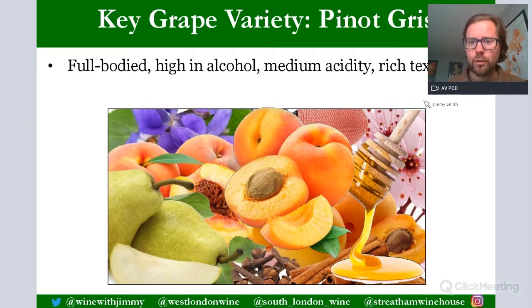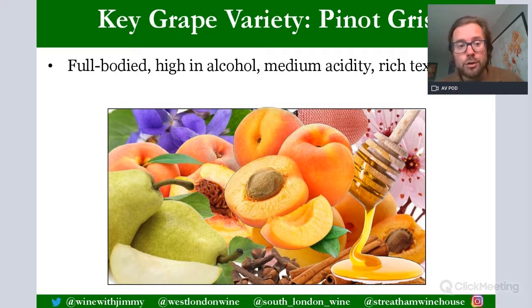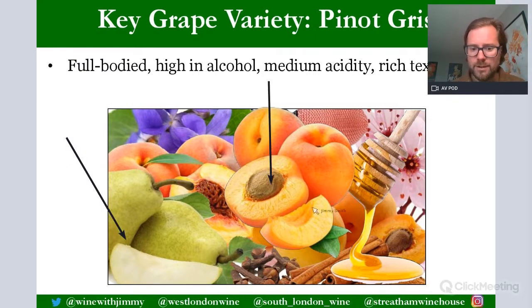Pinot Gris here accounts for about 10-ish%, just over, of Alsace's total production. The big thing about Pinot Gris is it's very different to Pinot Grigio from Italy. It is genetically the same thing, as you know, but here, due to its longer growing season, better geology for Pinot Gris, slopes, steep aspect, it tends to make much richer wines. So full-bodied, quite high in alcohol with medium acidities. So less than Riesling, but more than Gewurztraminer, and a good rich texture. And expect things like sweet pear, peaches, honeyed notes, little bits of floral character, but nowhere near as much as Gewurz. And often a little bit of spice will be found in Pinot Gris as well.